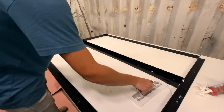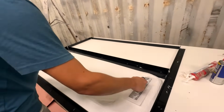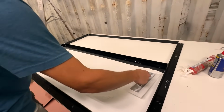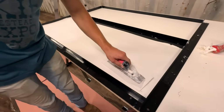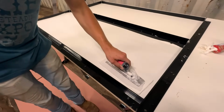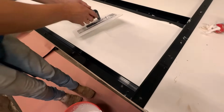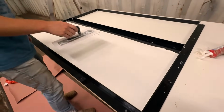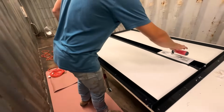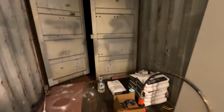Also going to try and get some of the air bubbles out at the same time, and as I work it into the corner, making sure that I'm not trapping any bubbles. Beautiful. I mean, this stuff does spread like no one's business. It does really good.